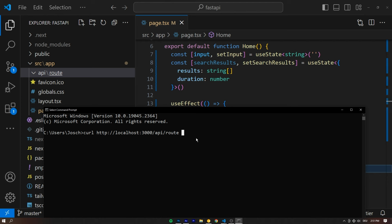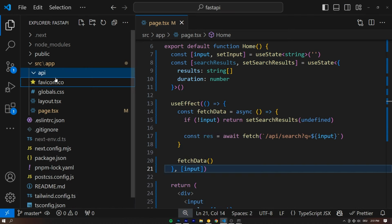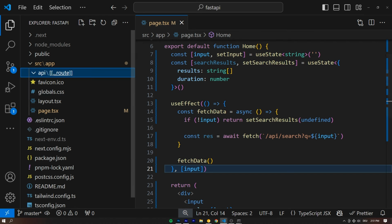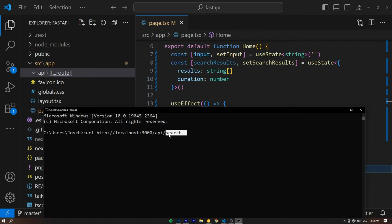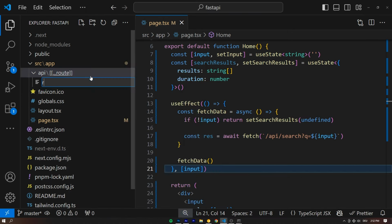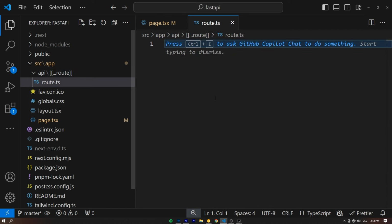But if we wanted to change this to slash API slash search, for example, well, there wouldn't be an endpoint to receive that. In our syntax that we have right here with the angled brackets, this would still be caught for our curl request, because anything that comes after the API will be matched by the syntax. And inside of here, let's create a new route.ts file this time.